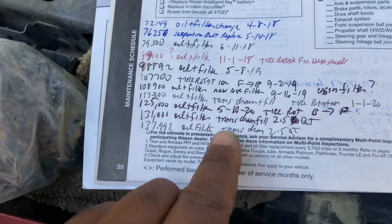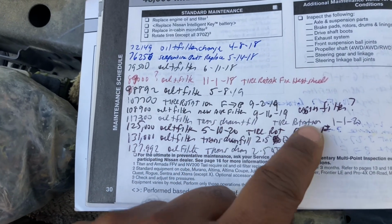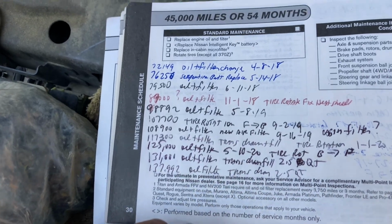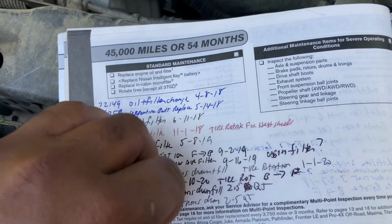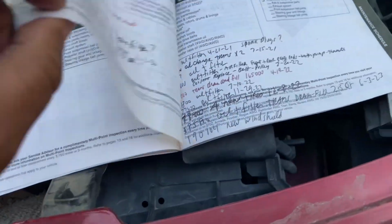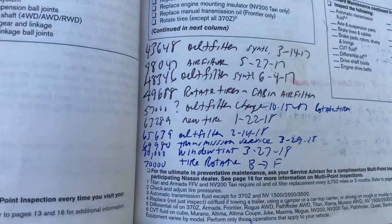What else? Anything different between oil changes and transmission fluids? Nope. New tires once or twice. I got new tires. So, serpentine belt at 76. That's about it. As you can see, I didn't do much of the car at all.